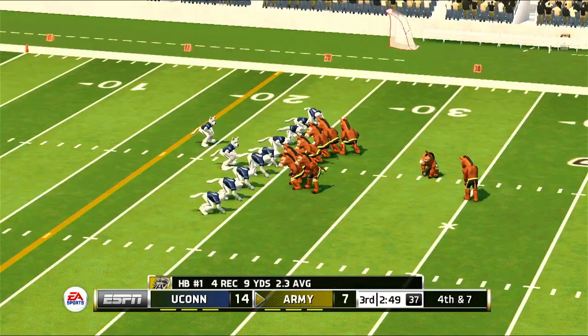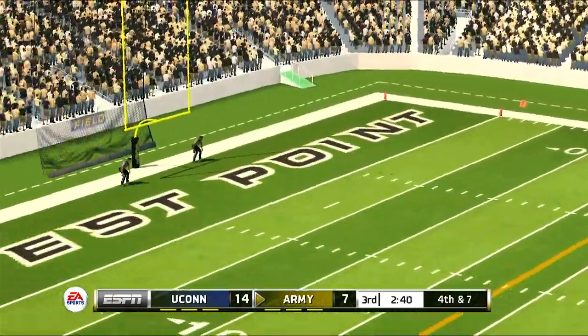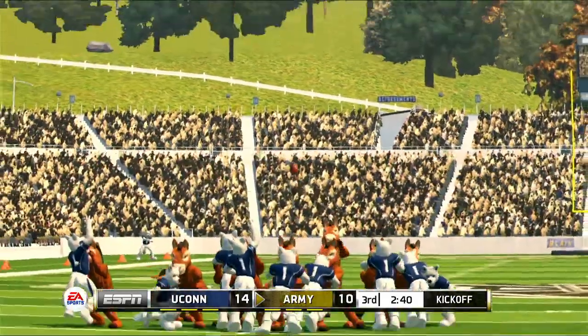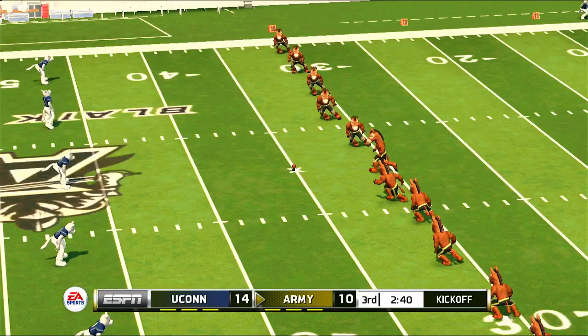They'll call on the field goal unit here for this long field goal attempt. He gets it up, and it's good. That one looked like cake for this kid. Chalked up 3 points for the offense. 14-10, UConn.